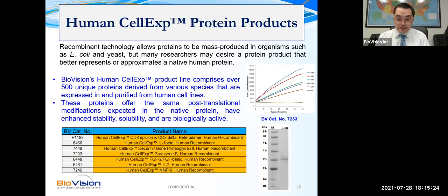Some of our best sellers include P1183, which is a CD3 epsilon and CD3 delta heterodimer. It's used for therapeutic antibody development, as well as structural biology and immunology signaling studies. We also carry several growth factors and cytokines that are expressed from human cells. This includes IL-1 beta, catalog number 6460, FGF2, or fibroblast growth factor 2, catalog number 6448, and IL-2, catalog number 6461. All of these are capable of inducing cellular responses upon treatment of target cells of interest. If you read our data sheet, it'll tell you exactly how those assays were performed and what cell types they have been tested in and should work in as a positive control.